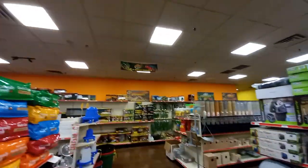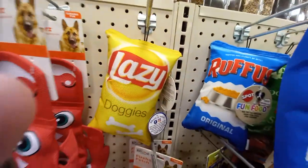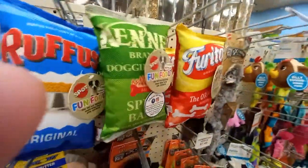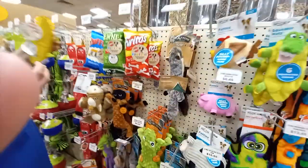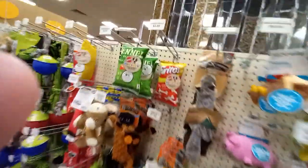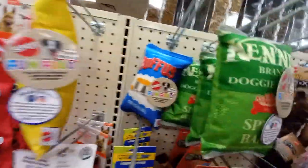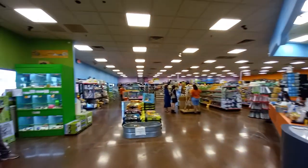And yeah, the last shot of the place before we head out. Look guys, look what I found. Lays. Are these probably, I think I'm gonna show one of these to my mom. Hold on. Let me show her these two. Lays, Ruffles, I believe, and Fritos. That's hilarious.